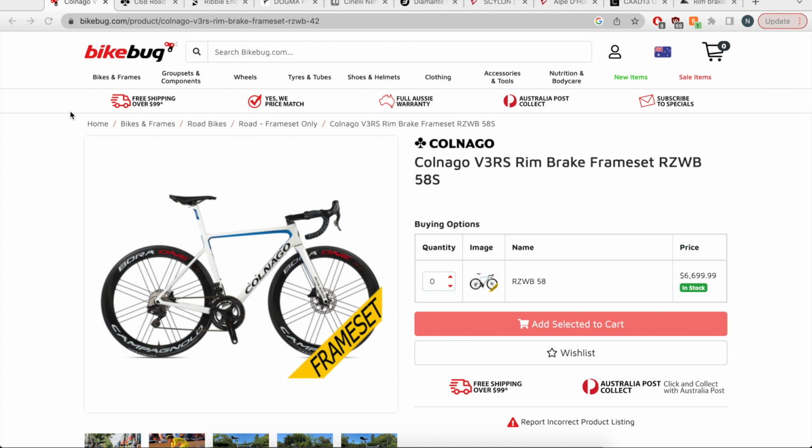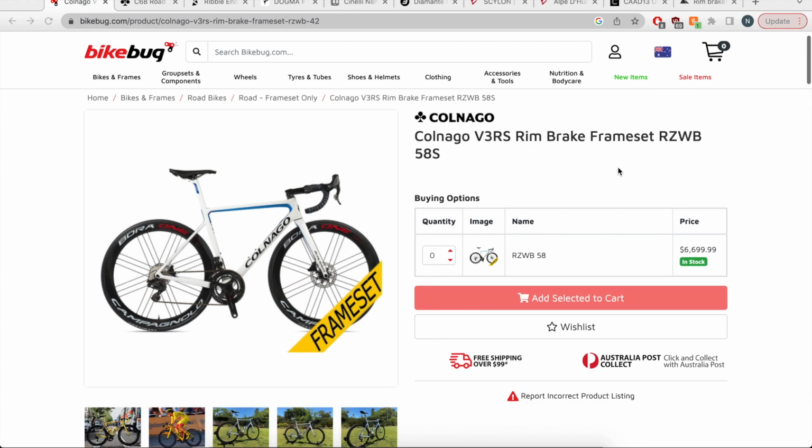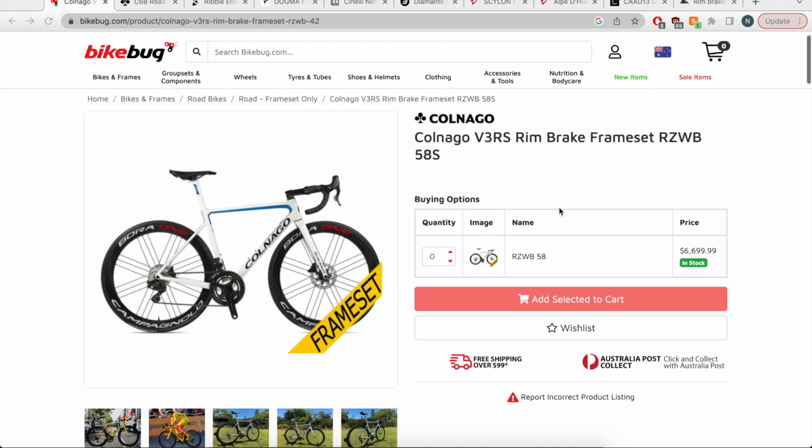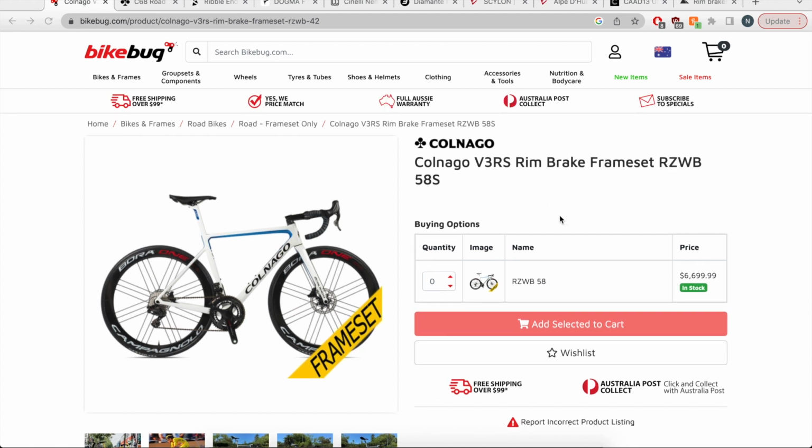The first one, it's been superseded, but the V3RS is still available in rim brakes. I know that picture is a disc brake one, but I have still found this model available in rim brakes around the place. Bike Bugs, an Australian website that I buy a fair bit of stuff off, so if they've got it, I'm sure you can find it on some slightly more niche websites as well. But they don't offer the V4RS in rim brake, so kind of cheating, kind of not, but yeah, Colnago, you can still get one in rim brake.